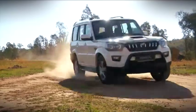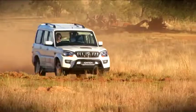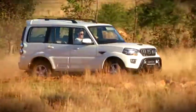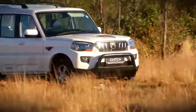But I suppose, like with all Scorpios, there's a sting in the tail, and that's the price. When you consider the price and then you look at these few little irritating things, maybe it doesn't seem so bad after all. Incredible that the Scorpio 4x2 comes in at 285,000 Rand. Yes, you've heard me correctly. And you go for the 4x4, the one that we're in, 300,000 Rand. It's just incredible they've kept it at that price.